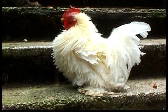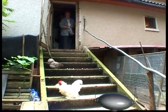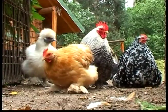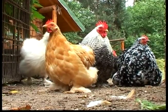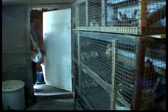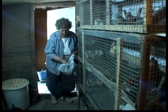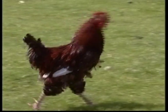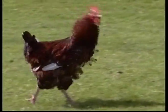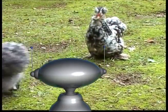All right, Zeek, it's time to ruffle some feathers and get to know our next farm animal. Say hello to the chicken. This farmer is feeding her chickens and collecting the eggs that they have laid. A male chicken is called a rooster, a female is a hen, and the baby chicken is a chick.